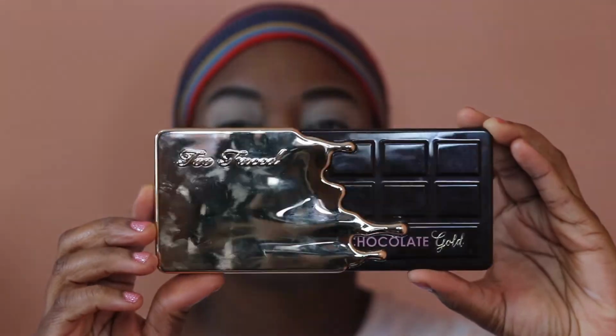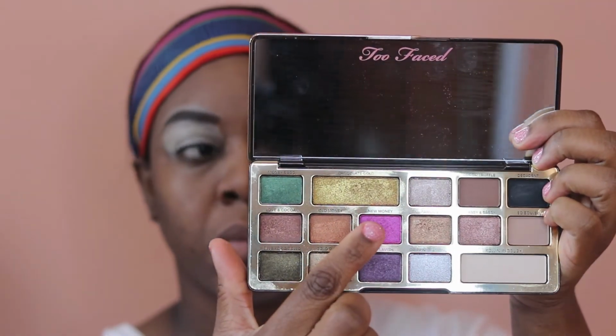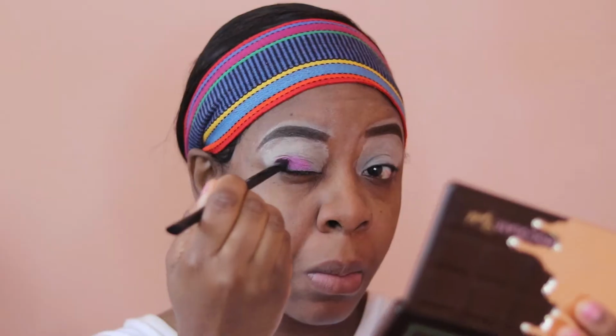So guys, now I'm gonna apply the same concealer that I use on my eyebrows, and I'm gonna apply it on my lids. And this is gonna prevent my lids from creasing, and it's also gonna allow the eyeshadow to pop a little bit more. Okay, so I'm using my Too Faced Chocolate Gold palette, and I'm gonna choose the color New Money.